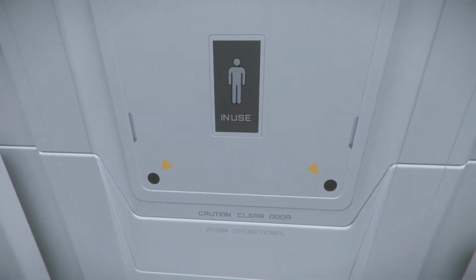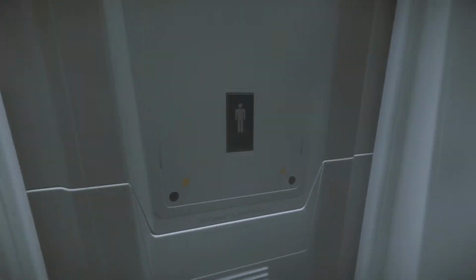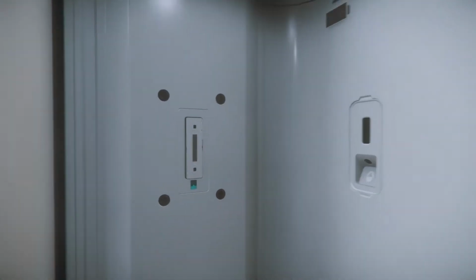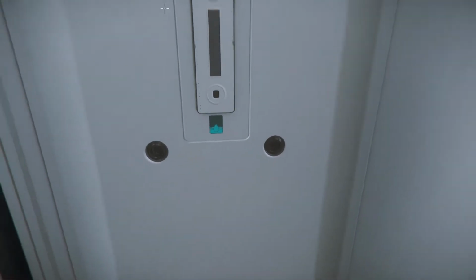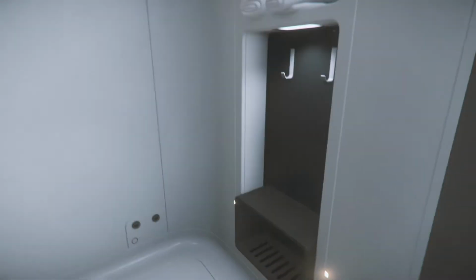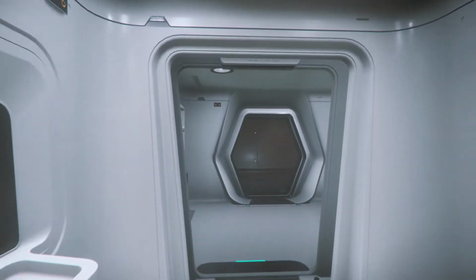I can't wait until some more door lock functionality comes into the game. It looks like they have something built in for that door. The only thing is, if this is a body jet, I'm assuming that this might be a body jet, wouldn't you be getting your clothes all wet over here? Potentially. It's the only problem. Of course, it's a game, so it doesn't matter. It's the only problem I see.